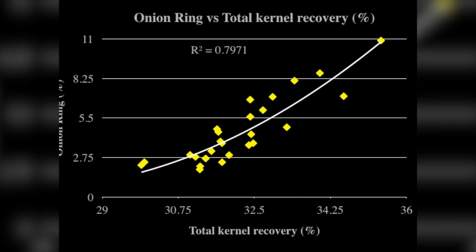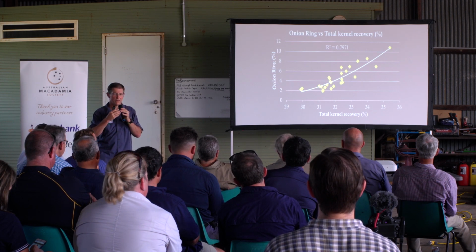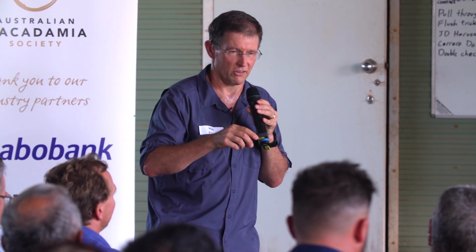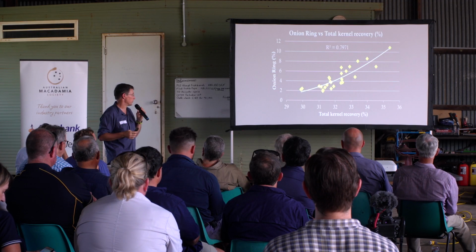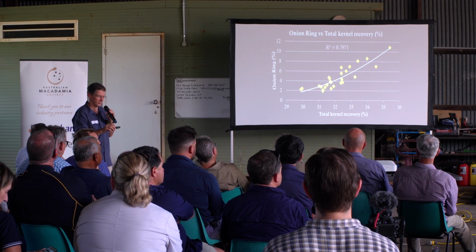The surveys I spoke about, not much came out of the data except for this. There is a strong correlation between total kernel recovery and onion ring. Whatever is driving thinner shells is the same process that's giving us discoloration. So that actually gives us a little clue as to where to go back and look at how to improve the kernel recovery, but no more about that today. It's something we're working on.